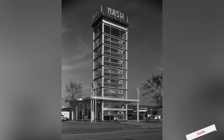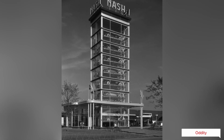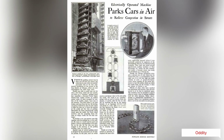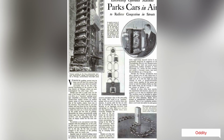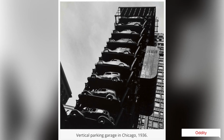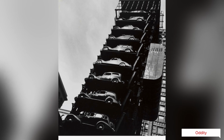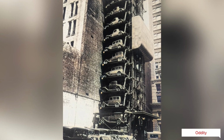The rapid rise of automobiles at the turn of the 20th century presented an immediate problem: where to park all these vehicles roaming the streets. The concept for vertical parking garages was and is driven by two factors: a need for parking spaces and a scarcity of available land.